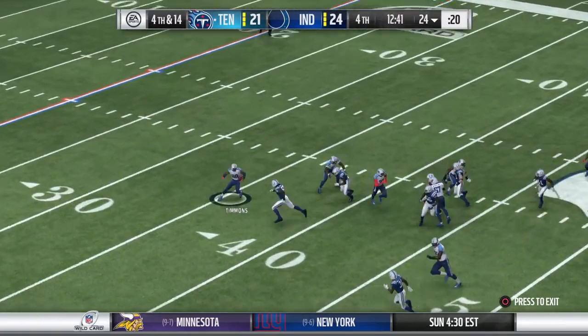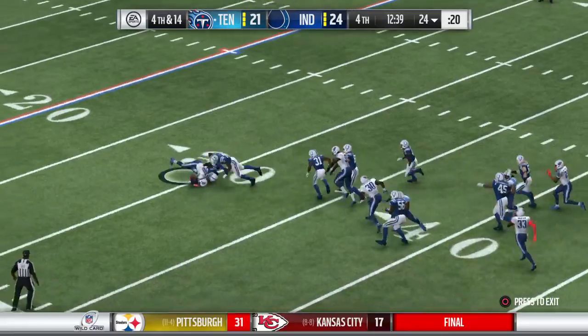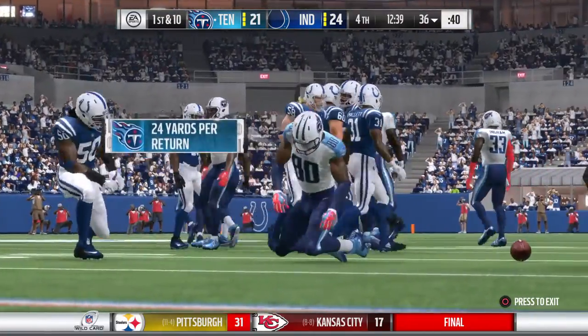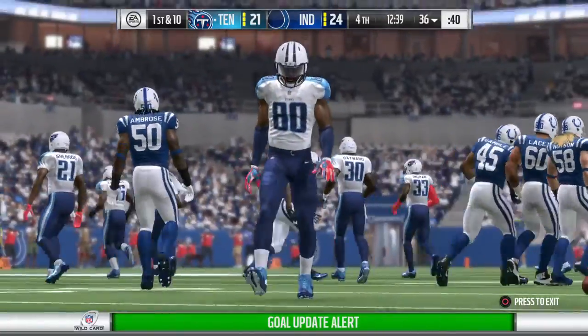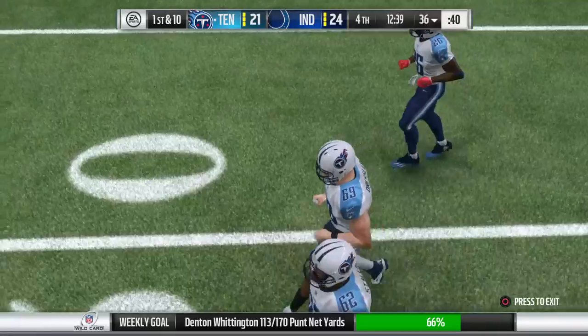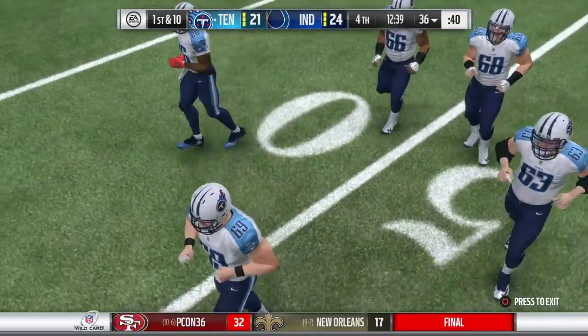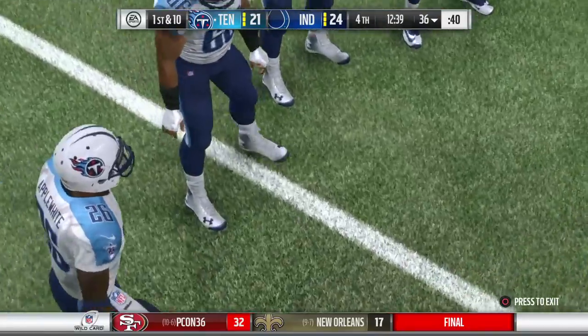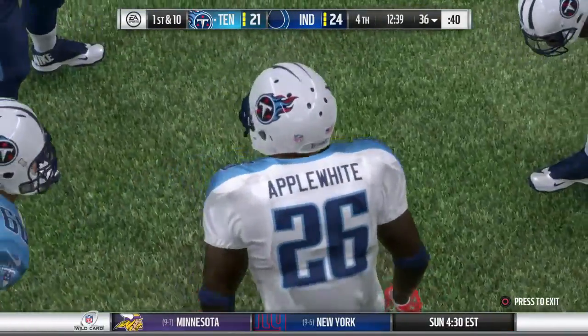This is fielded at the 27. A 46-yard boot, but just 36 following a pretty decent return of 10 yards. And it'll be Titan football. And here comes Tennessee as they get set to take the field. And they're hoping to capture some of that magic they had last time out when they were able to put together a scoring drive. But they're still down here, Charles.